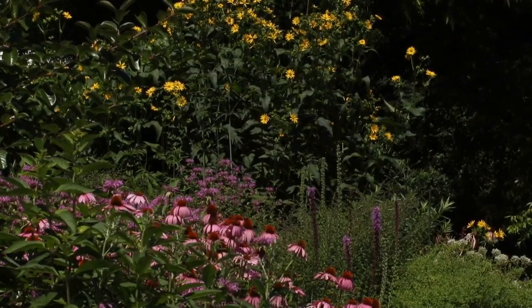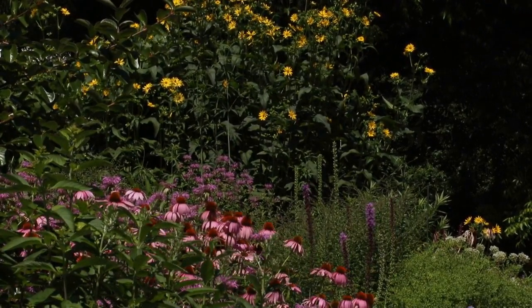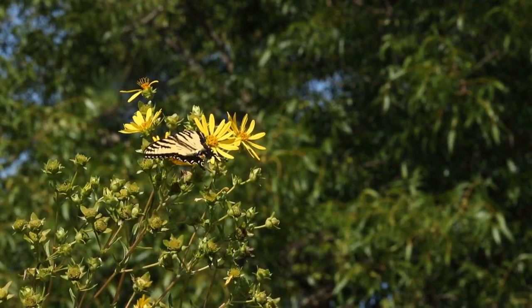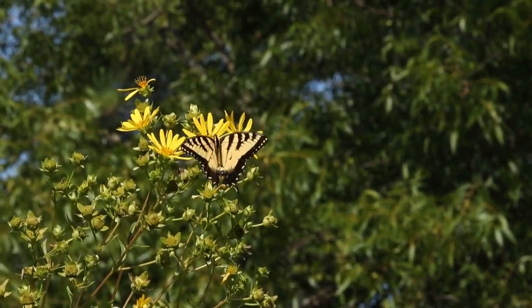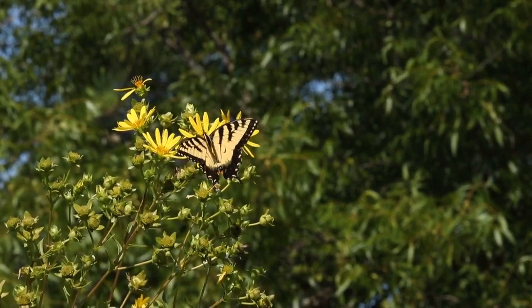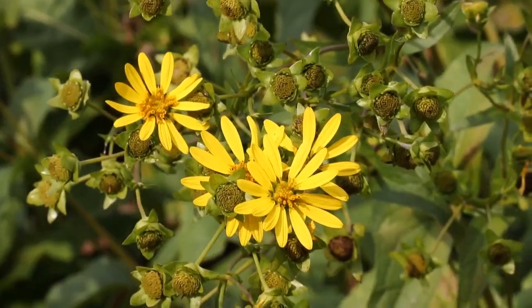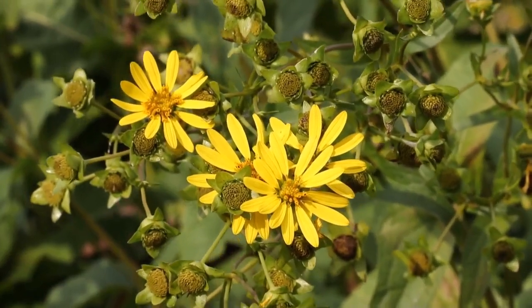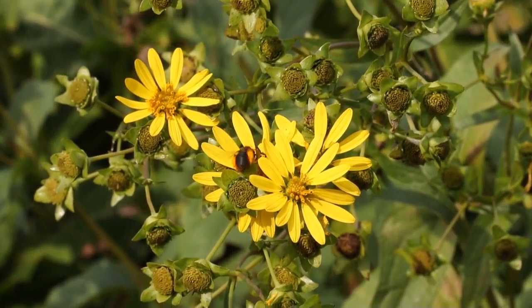And here's another view of the tall cup plant in the background. It can get 8 to 10 feet high. It's been combined here with some bee balm and coneflowers. Butterflies like this eastern tiger swallowtail love silphiums, and so do the birds in the fall when they get the seed. Both honeybees and our native bees, like the sunflower bee, also love the silphiums, the cup plant.